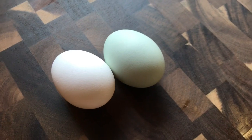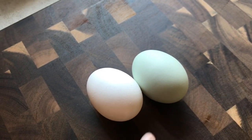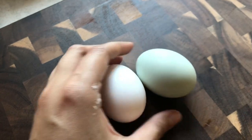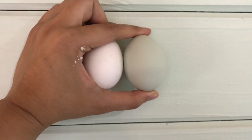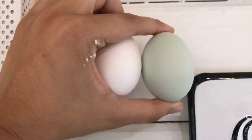So something Garrett just noticed is my paint colors match perfectly to our egg. So this is an Americana egg, and this is just a regular Leghorn egg. And I'm going to show you how the paint colors match. How wild is that? So the blue egg is on the right and the white egg on the left. And then if you go over to our white paint, it's like the opposite.